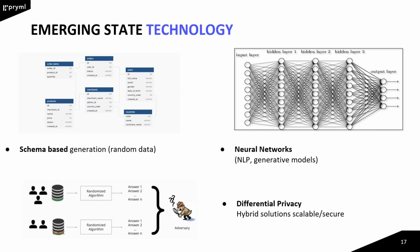In the next slide, I'm going to explain, in fact, what are the three methodologies that are currently used when it comes to data synthesization.